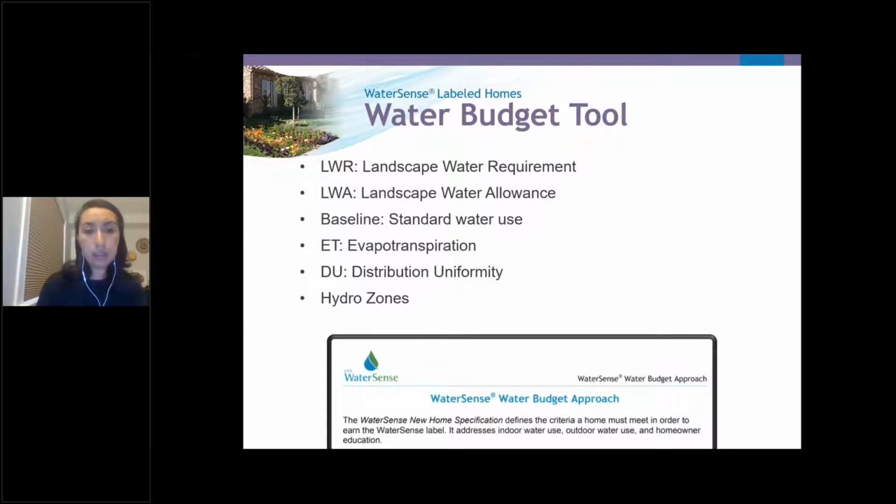The ET, so evapotranspiration, which is part of our equations; DU, the distribution uniformity, which is about how the irrigation systems are working; and hydrozones, which we will go into more detail about once we start filling out the actual tool.